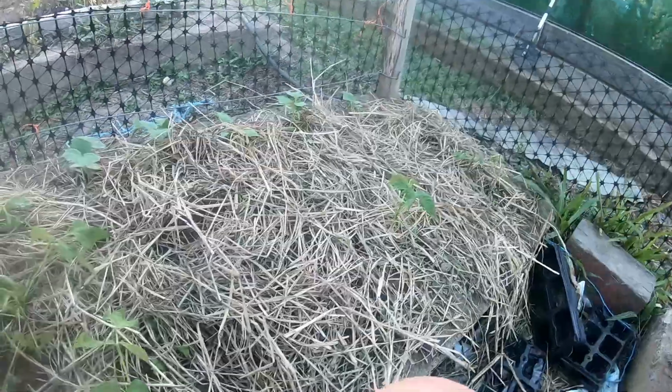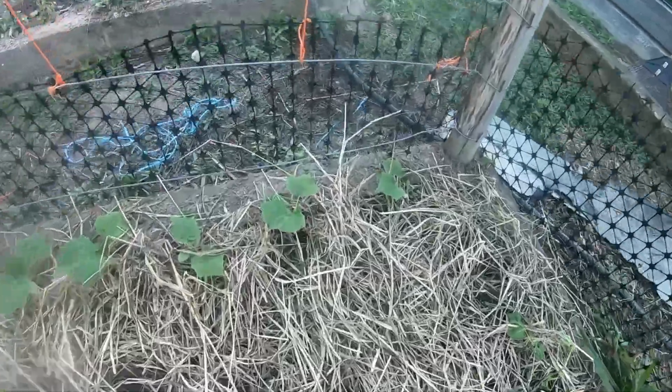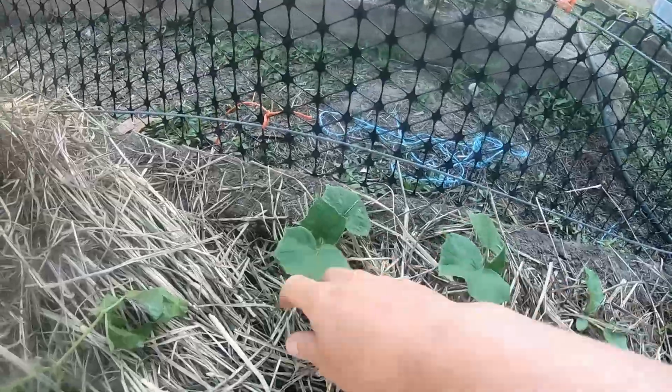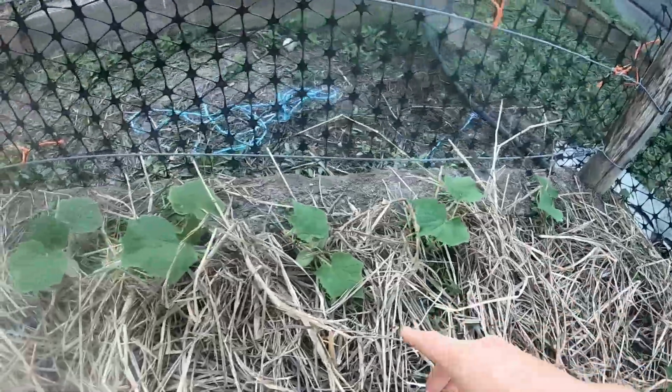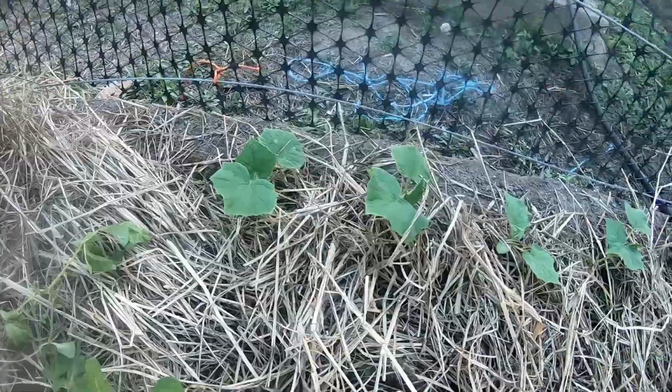So, ignore the mess, I need to clean that up. So up this end of the garden, we've got cucumbers. I thinned them out as I planted 2 seeds in each hole, so I've thinned those out. They're not growing too bad considering it's winter.